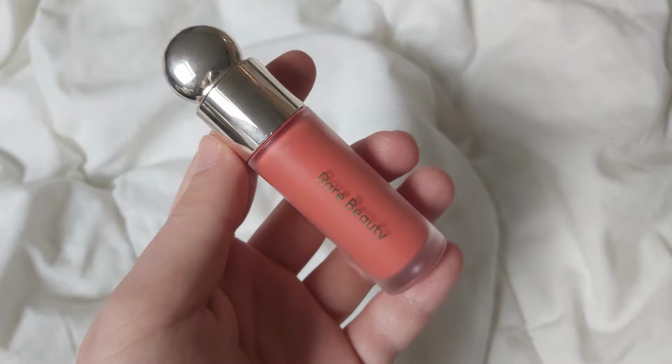And all of these are cream. So the first blush that I would like to recommend to you guys is the Rare Beauty Soft Pinch Liquid Blush. Now I have both the shade Joy, which is this one, and I also have the shade Bliss, which is the matte version. Joy is the dewy version. The Rare Beauty liquid blushes are so incredibly pigmented, and that's why I really want to recommend these to you guys. If you are looking for a pigmented blush that will last a really long time, these are for you.